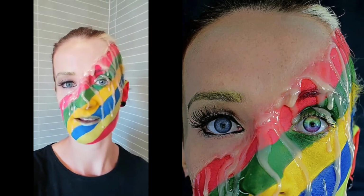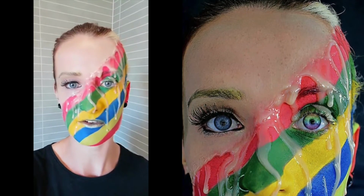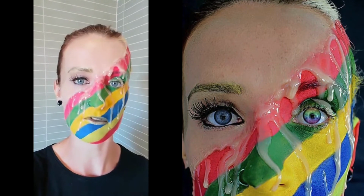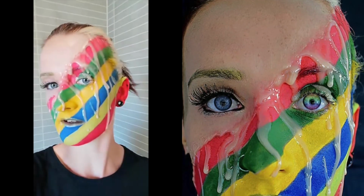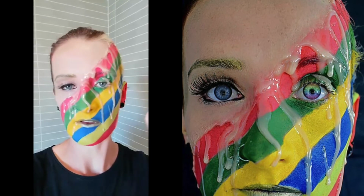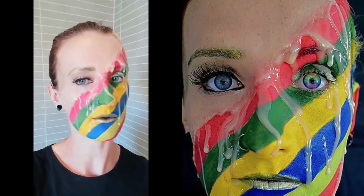Hi everyone, so this is the final makeup that Razzle Dazzle had set me to do. She gave me an hour to complete it, and the theme was Pride. So I think I had done the theme correct. Look around. So what I started on was the colour of the stripes going right along the face. I wanted to keep them quite bold and quite thick so they stand out quite well.